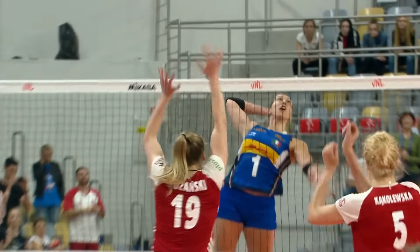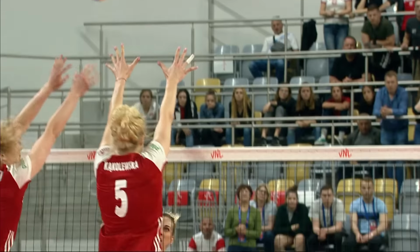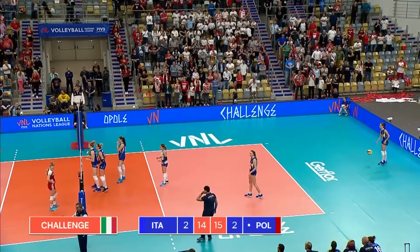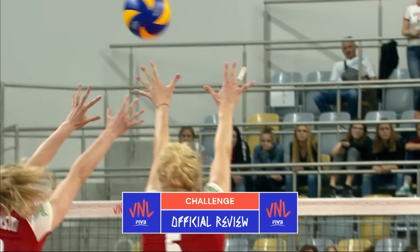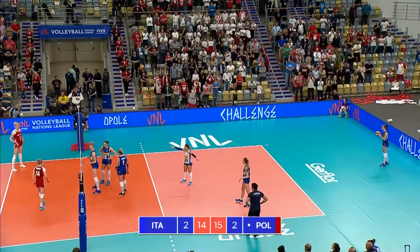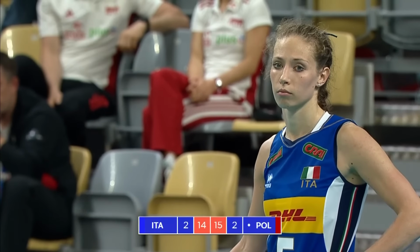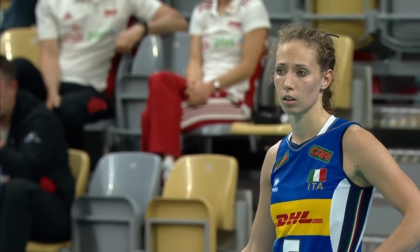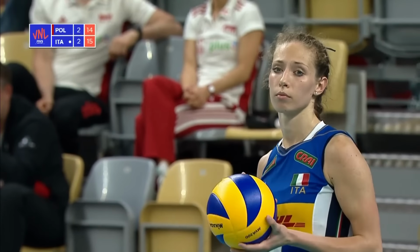Well, if it is, let's see from this. Yeah, big slice of Polish hand from Kakolewska there, so it will be a match point for Italy. Official review, touch from Kakolewska. So they're waiting for the scoreboard to sort itself out. Now it's set, match point Italy, final set, 15-14.